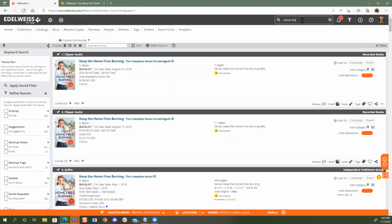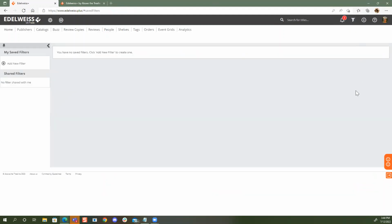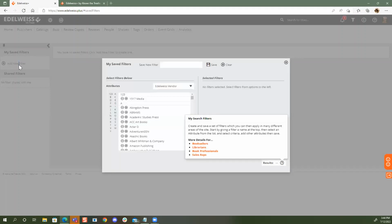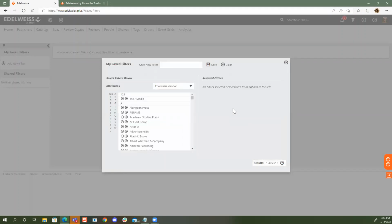Another great way to search for other titles that you may want to add to an order is by using saved filters. Saved filters you can get to by clicking the saved filters button here. From your saved filters page, you'll click add new filter. Saved filters you can use to put together a certain number of attributes that are relevant to the titles that you are looking for.